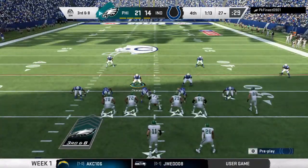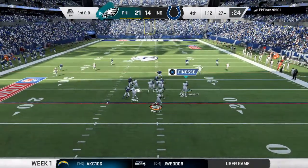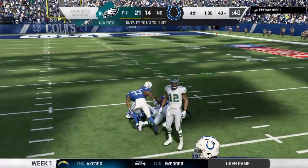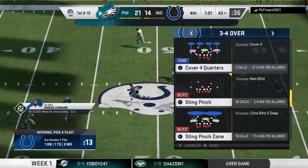Mike, 58, right there. So we got man. 58, boys, 58. Back to throw, Wentz. He's got Dallas Goedert, his tight end, over the middle. And they're going to have this across midfield and inside the 45. That one goes for 30 yards.